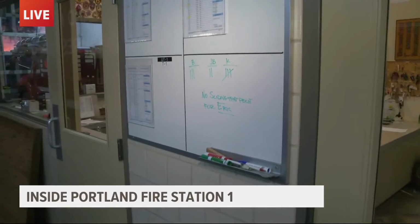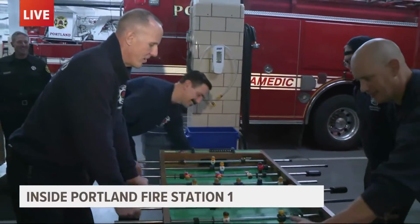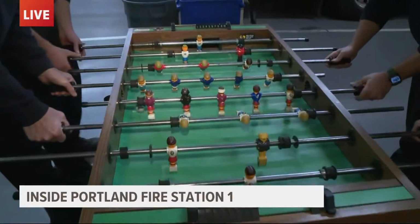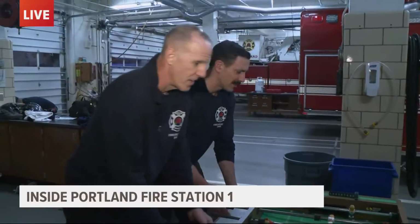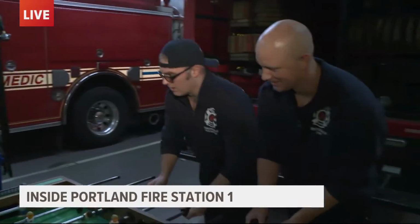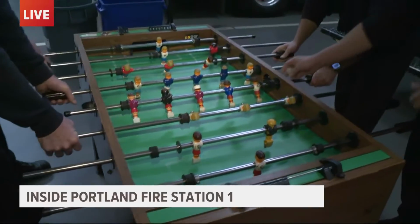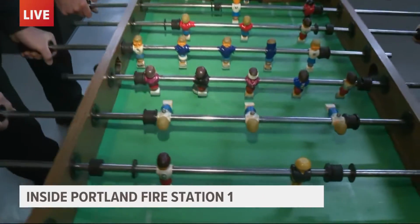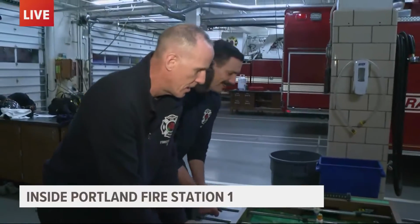No, come on, really? Okay, so here's the setup. We did challenge Eric at one point this morning to slide down the fire pole there at Station 1. Apparently, he gets a pass because they wrote on the board that he is not allowed to do so. Instead, we're going to watch firefighters playing games. Is that really it, Eric? Foosball. Well, I see foosball, but we're going to watch them play foosball instead of watching you go down the fire pole? That doesn't seem fair.